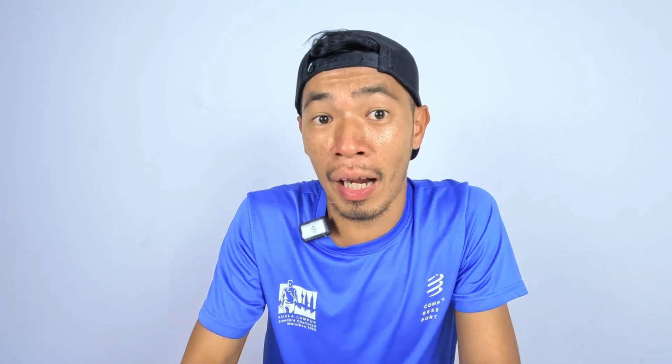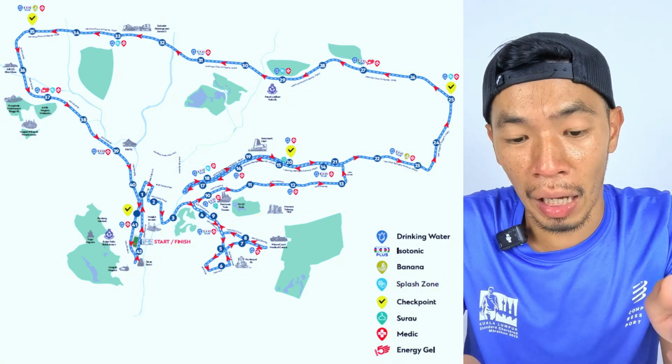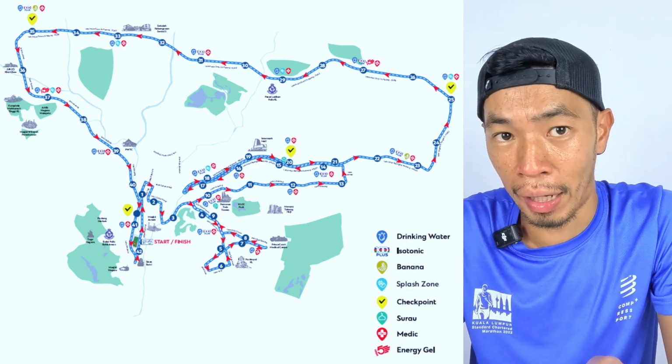For me, I'm going to cover the full marathon route. I'm not going to cover the half marathon or 10 km or 5 km. I'm going to cover the full marathon. The race starts at 3:30, and same, we're going to start in front of the Dataran Merdeka, the clock tower. Same, we're going to run directly straight on Jalan Raja Laut. But this time after around 1.2 or 1.3 km, we're going to make our first right turn.